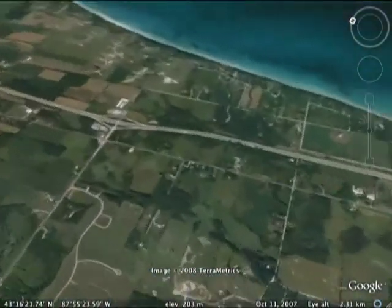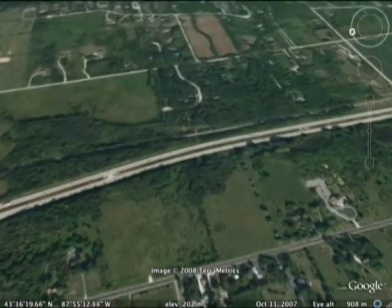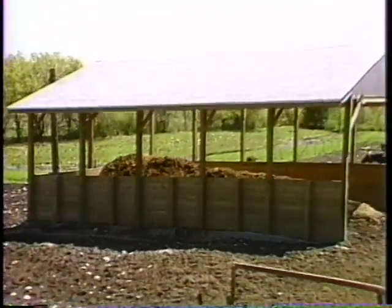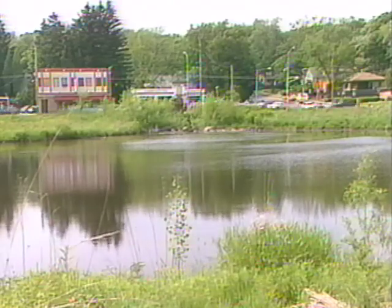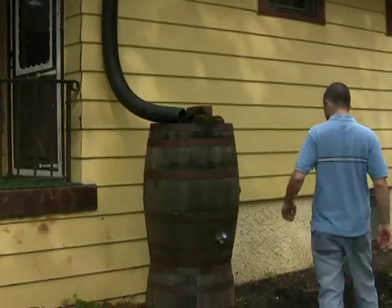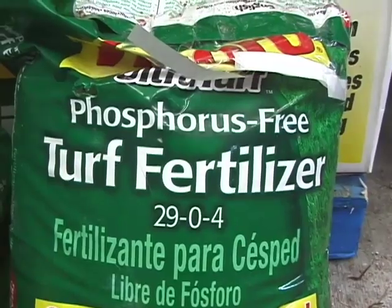What can we do? We can reduce phosphorus in the lake. That means reducing stormwater runoff and keeping organic matter on the land. That can be done in many ways. Farmers can contain manure and apply only what's needed at optimal times and locations. Cities can build stormwater retention ponds and require that erosion from construction sites be minimized. Homeowners can install rain barrels, build rain gardens, and use phosphorus-free fertilizer.